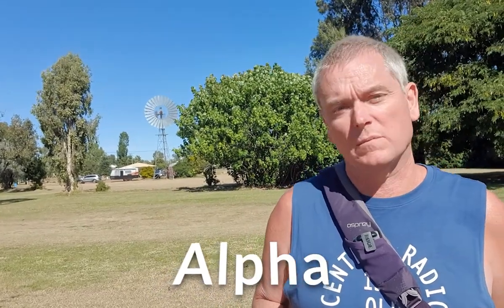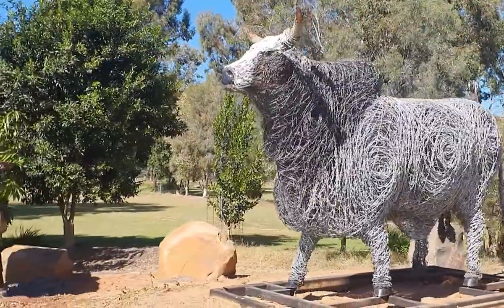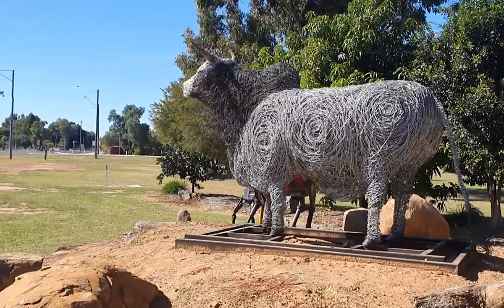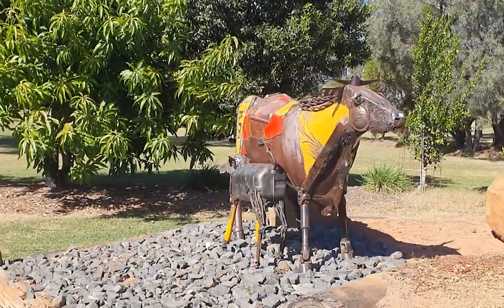Yeah, we've just driven 120 k's from Rubyvale. We've been through that train disaster area, and the next stop, little town here of Alpha. Nice little spot. Great windmill out the background there, and the town centre straight up the street, business centre, and this big large barbed wire bull, I believe. And a bull, shaped very nice, looks very good, made with barbed wire. What do you know, recycling at its best. A lady cow with a baby cow.